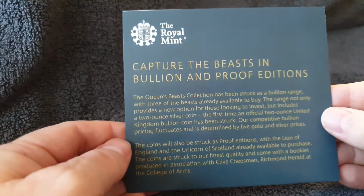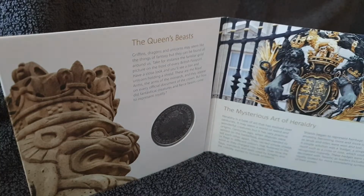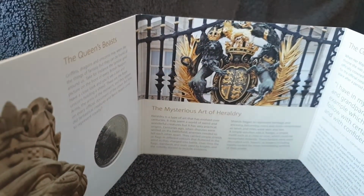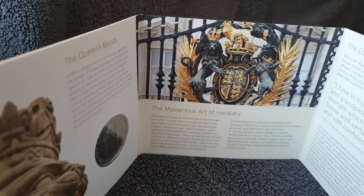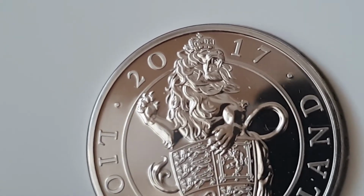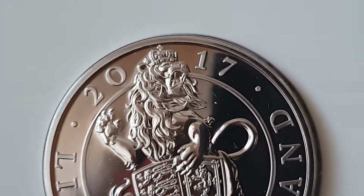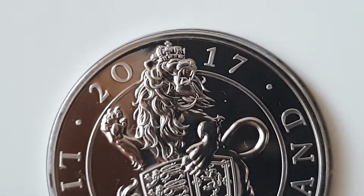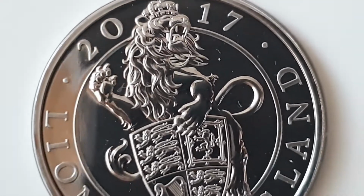Obviously bullion reflects mostly the price of the metal. But we aren't looking at the bullion coins. This is the brilliant uncirculated, obviously the cheapest version. I was unfortunately too late, even if I wanted to really, to get the bullion or the proof coins from the early Queen's Beasts. So I decided just to get the brilliant uncirculated. Let's have another look at the coin.